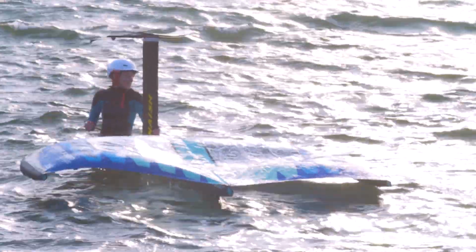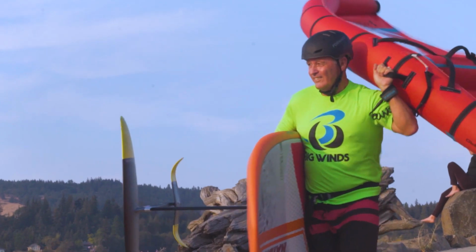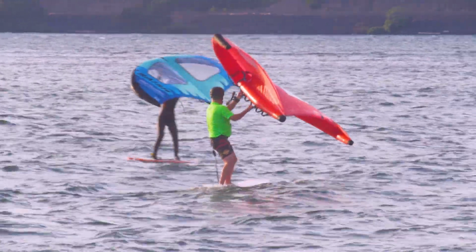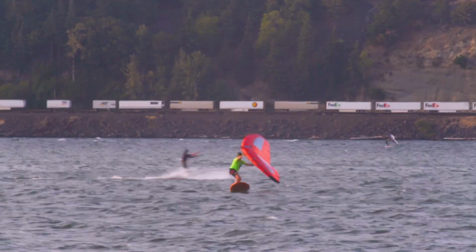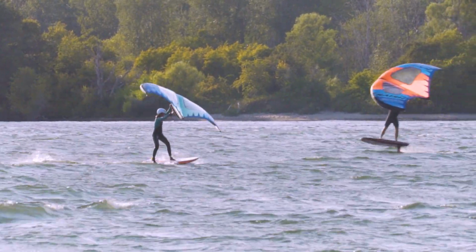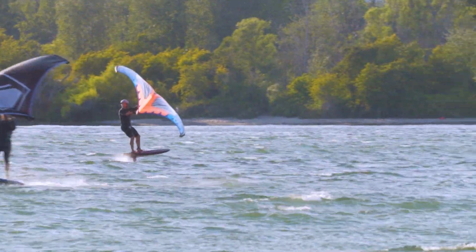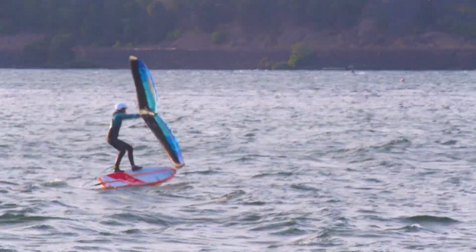But you don't have to be a super athlete to enjoy the sport of wing foiling. You can go wing surfing with a standard SUP. What we find is that when we're teaching the sport, it's really easy to actually put somebody on a big windsurf board with a dagger fin or a stand-up paddleboard that has a stick-on center fin and teach them how to handle the wing first.